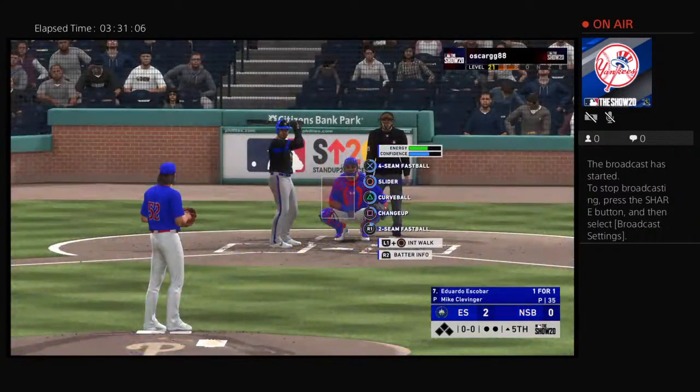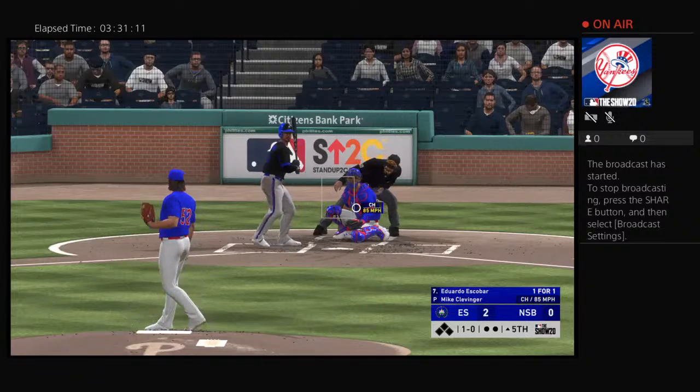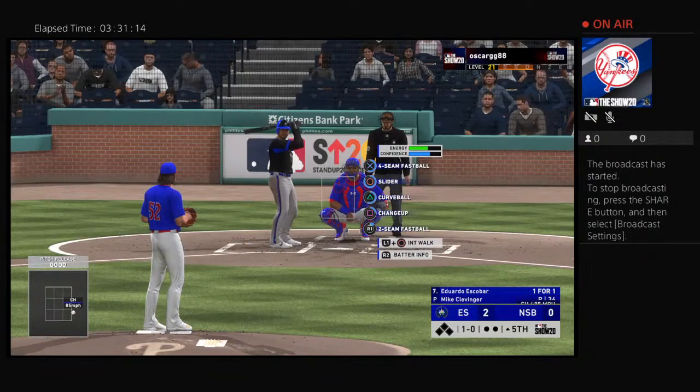All ready to go in the top of the fifth. So here's Eduardo Escobar, a base hit in his first trip. And he'll start the inning with a pitch that misses off the plate. It's ball one.